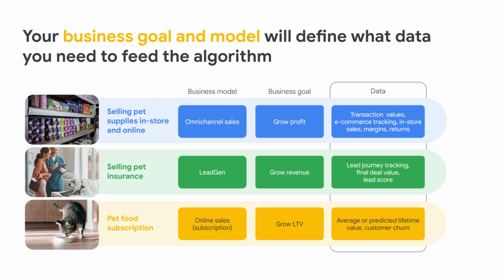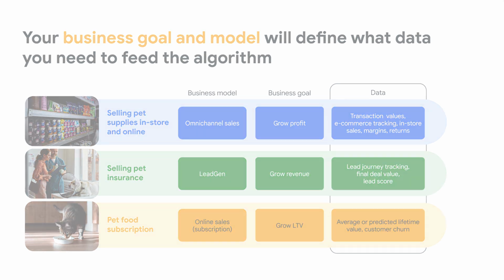And example number 3, you're selling pet food online as a subscription service. You would like to optimize towards lifetime value. You would need to feed the algorithm data on average or predicted lifetime value, customer churn, and so on. As you can see here, we have different business models with different goals. It's essential to understand that in order to make value-based bidding work for you.